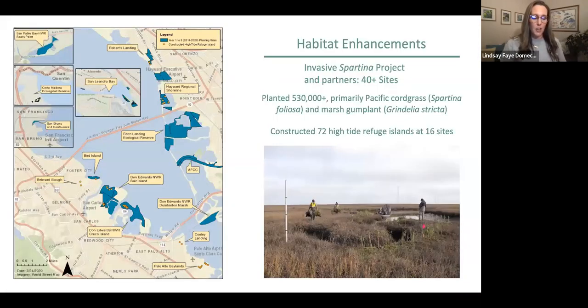So this map here shows the 40+ sites where we've implemented habitat enhancements throughout the San Francisco Bay. The blue areas on the map show plantings, primarily planted Pacific cordgrass, Spartina foliosa, and marsh gum plant, Grindelia stricta. And I have some pictures of Grindelia coming up. So the orange shows where high tide refuge islands have been constructed. So those are like mounds that we build up in the marsh and plant gum plant on top of, and those create habitat at high tide.